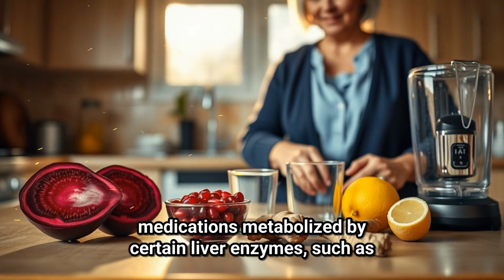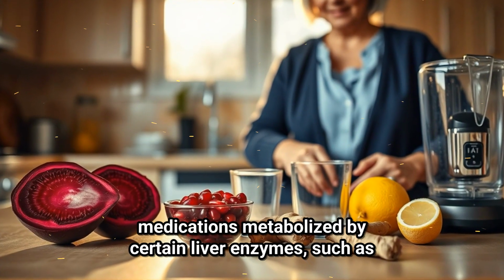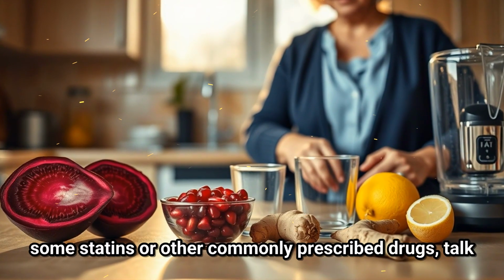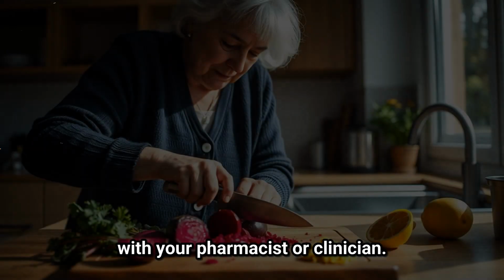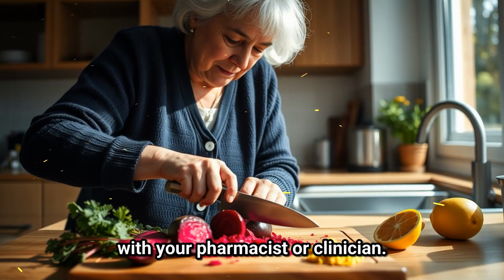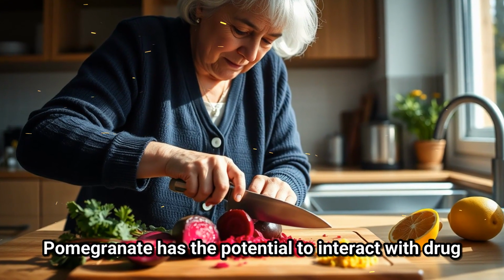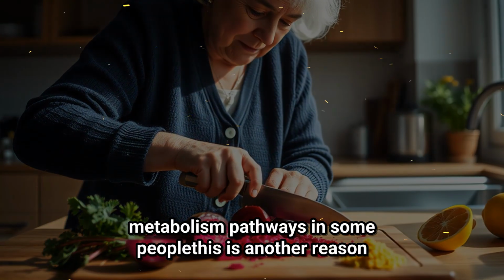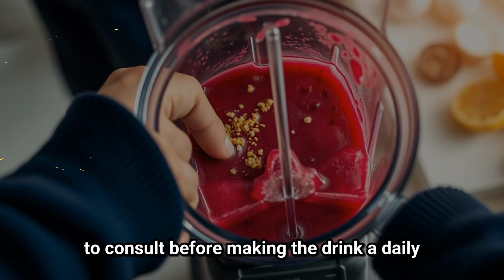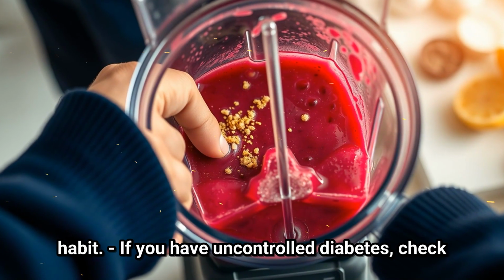Other important considerations. If you are on medications metabolized by certain liver enzymes, such as some statins or other commonly prescribed drugs, talk with your pharmacist or clinician. Pomegranate has the potential to interact with drug metabolism pathways in some people. This is another reason to consult before making the drink a daily habit.